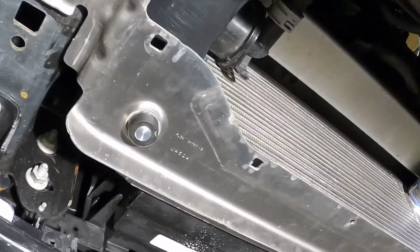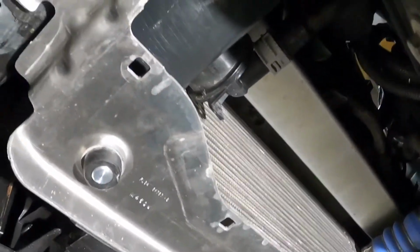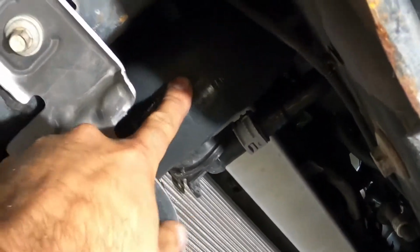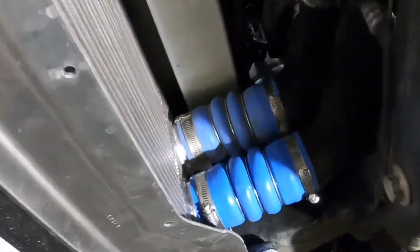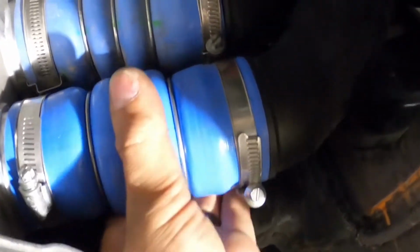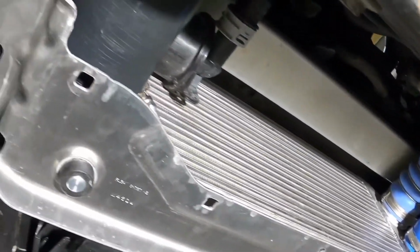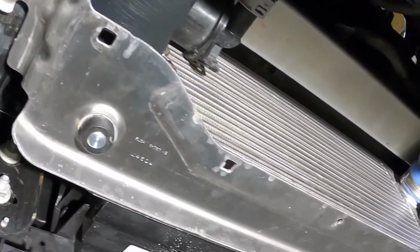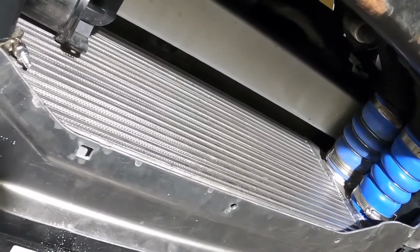Alright, there it is. The new intercooler is in place. Everything is connected. This hose looks very good. Everything's in place. Everything's torqued down. All the hoses are tight. These are supposed to be flexible, so it looks really good. Let's lower the car and put the filter in.